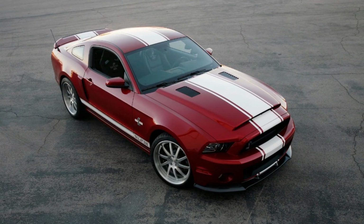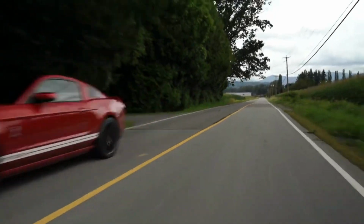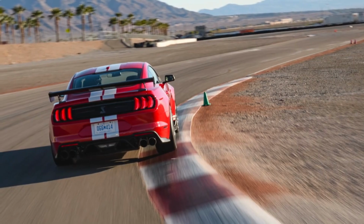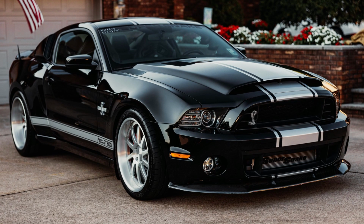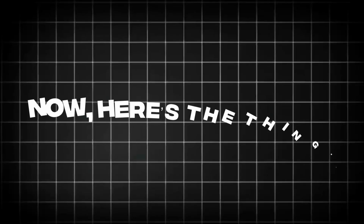The Super Snake is designed to turn heads with its wide-body stance, which gives it a more aggressive and commanding presence on the road. Add to that enhanced cooling systems and a suspension that's built to handle all that power, and you've got a car that not only performs like a beast, but feels rock solid while doing it. The stripes, Shelby badges, and high-performance tires give it that iconic look that makes every other car on the street jealous. Now here's the thing.